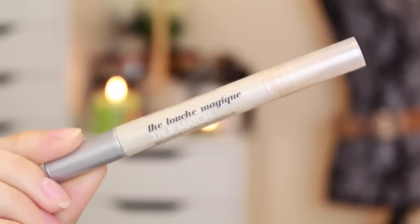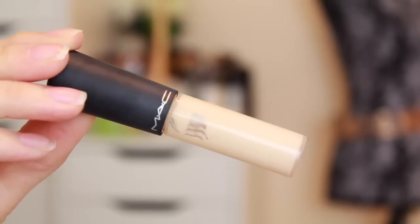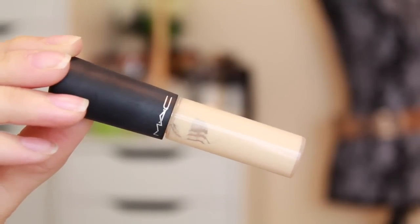I'm going to start off by showing you guys a few products that I like to use for highlighting that give me the most natural look without looking cakey. One of them is drugstore, and I did just mention this in my drugstore makeup starter kit, and this is the L'Oreal True Match Anti-Fatigue Illuminating Concealer. So this is quite a bit lighter than my skin tone, and the other is the MAC Mineralize Concealer in NW15, which is even lighter than this, I think, so I only use it on certain areas because I don't want it to look too dramatic.